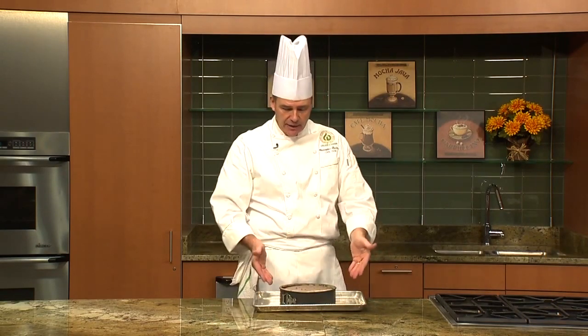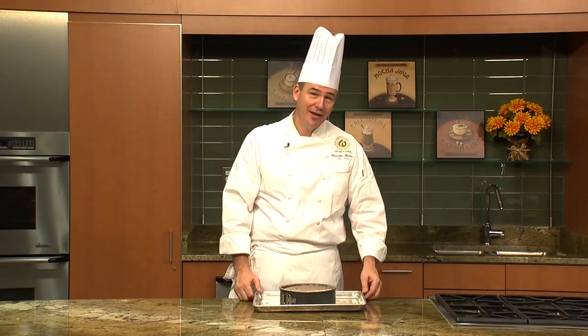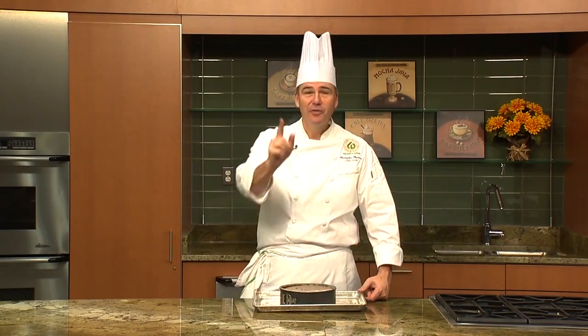Now, our cheesecake here has to sit overnight and get very, very cold. If you do attempt to cut it before it chills all the way, the pieces are just going to fall apart on you. All right, so it's got to chill overnight. So unfortunately, I'm gonna have to wait until tomorrow to try a piece of this. Oh well.